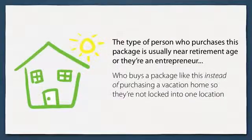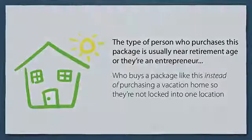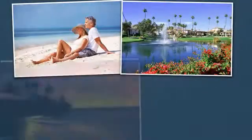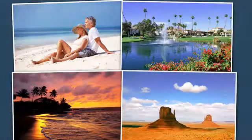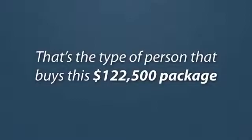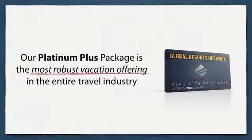buys a package like this instead of purchasing a vacation home, so they're not locked into one location, but they can spend a week in Florida, then they can spend a week in California, then they can spend a week in Hawaii, then they can spend a week in Arizona. It's like they own mini condos all over the world, and that's the type of person that buys this $122,500 package.